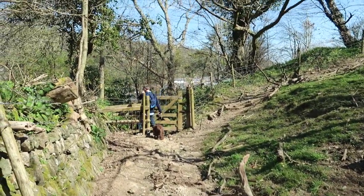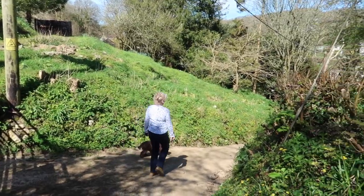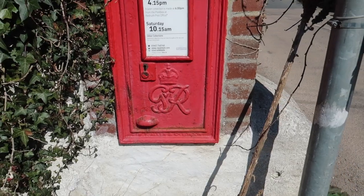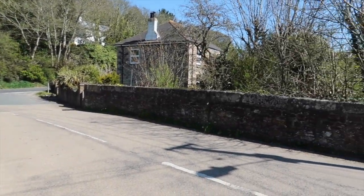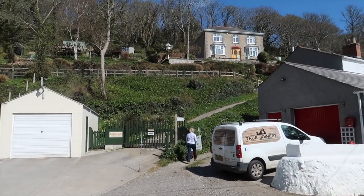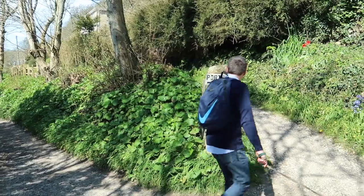Anyway, we're going out through the gate. Oh look, lovely footpath sign. Here we are. And this is the bridge at Bridge. Our instructions tell us to turn left, follow the signs for Portreath. It says after about 30 yards there's a turning on the right up to the tramway. Okay, so we're about to rejoin the tramroad. It says you double back on yourself, going back to Portreath.